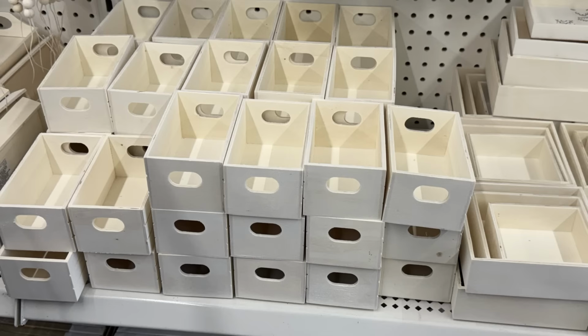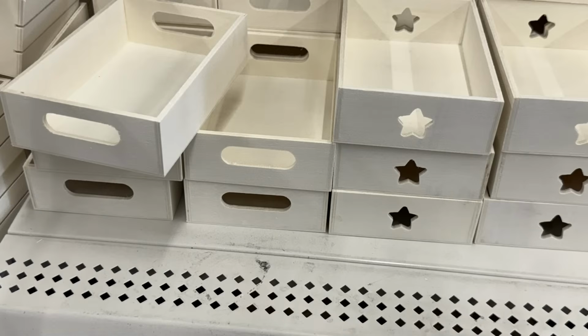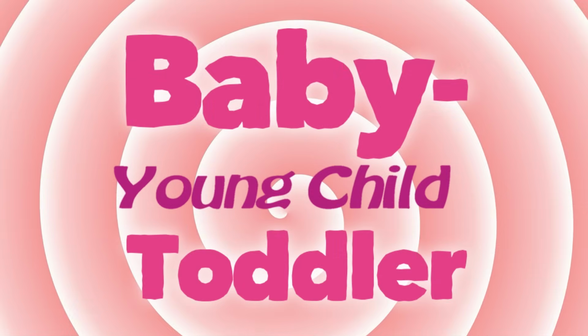They brought back the wooden crates with the cutouts in the sides for the handles. They have the lower profile style with the star cutout and the oval sides.